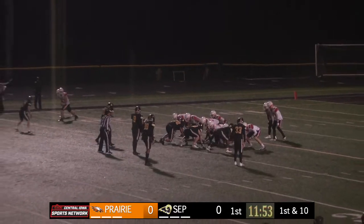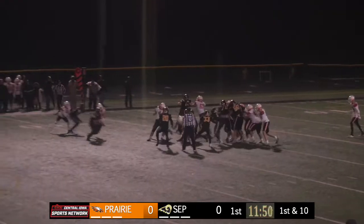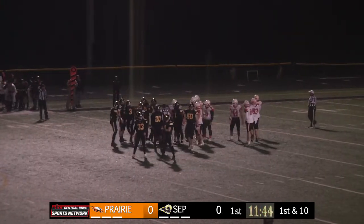Alignment up now, reset, send 2 receivers right. Single back, they snap it straight to the back. Phillips in the backfield, to Taylor. And he runs it out to about the 30.